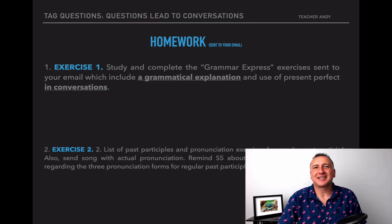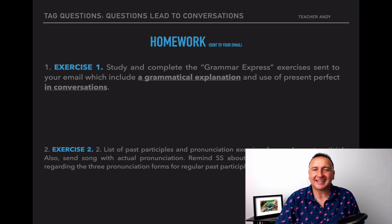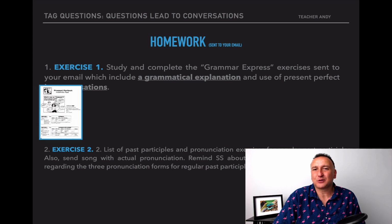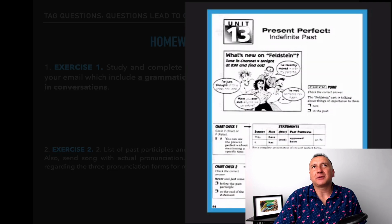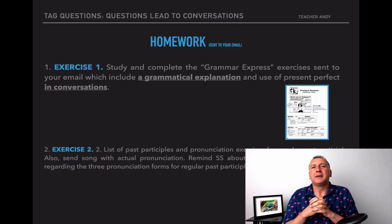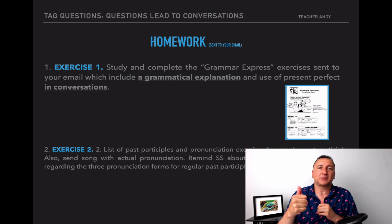At Practive ESL, Teacher Andy always gives you some homework so that we prepare for the online class using Zoom or Skype apps. And the first one is, as usual, for the grammar topic. We use Grammar Express, and this is an excellent summary of all the different parts of the grammar. Plus, it has amazing explanations. And I'm going to send you exercises for all the different uses of present perfect. So not only for number one, which is indefinite past, right? But also for for and since, also for already and yet.